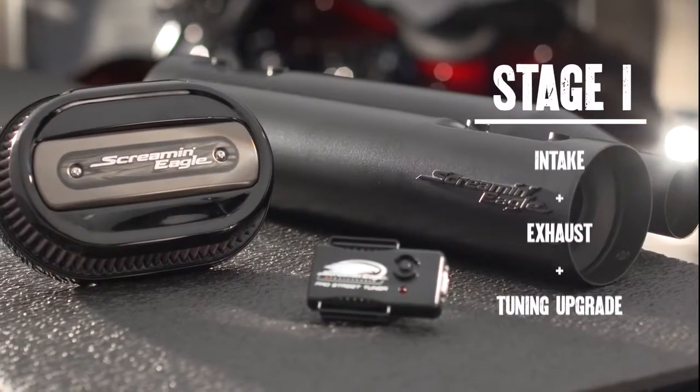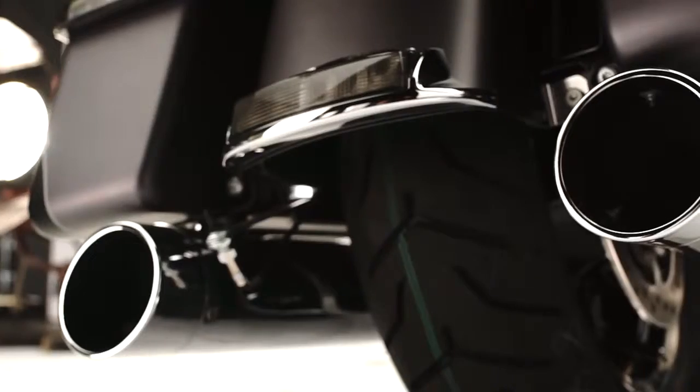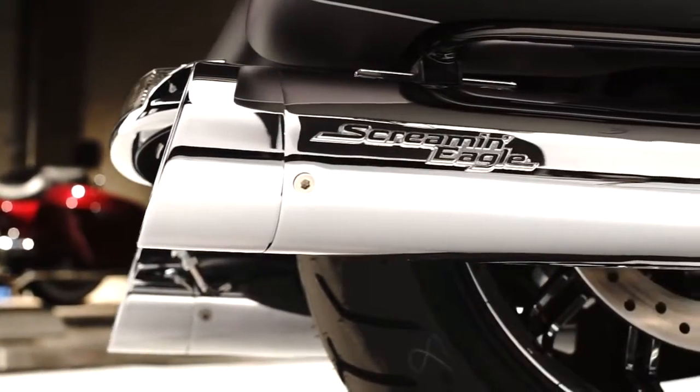A Stage 1 upgrade builds the foundation for all other performance upgrades. It equals an intake, exhaust, and tuning upgrade for a performance increase that can be felt throughout the entire RPM range.